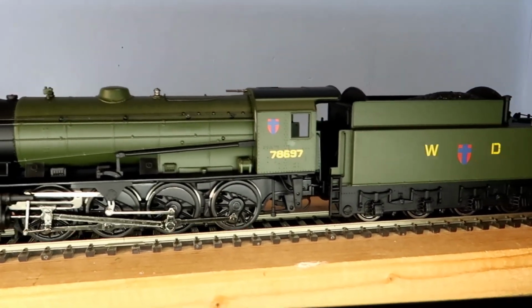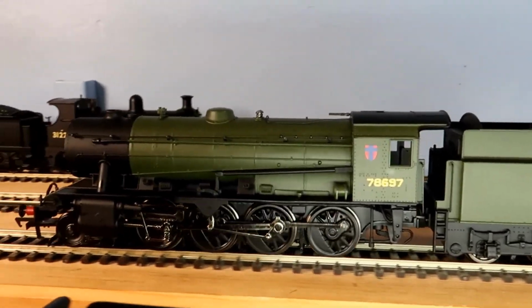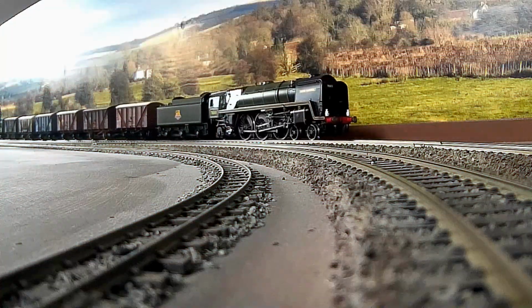Runs beautifully. See the tender steps there. Body very keen to show up any finger marks.